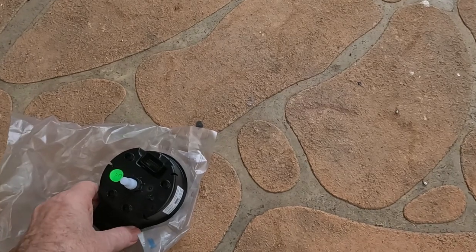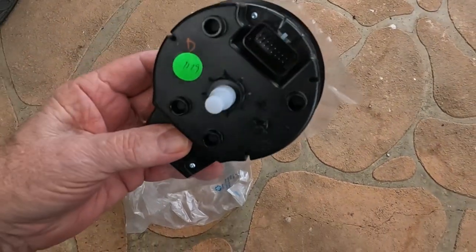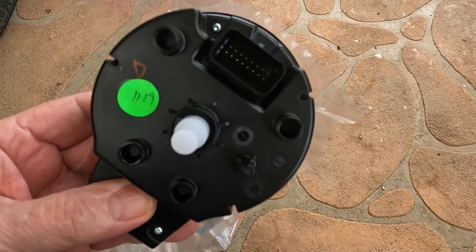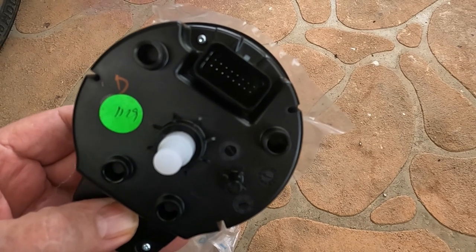Yeah, so it's started to rain now, so that's not good. But we'll have a look here. Here's the underside of the speedo housing. If you look at the pin connectors in there, that's the area where you'd get that spray and give it a really thorough squirt in there, plus on the harness itself.